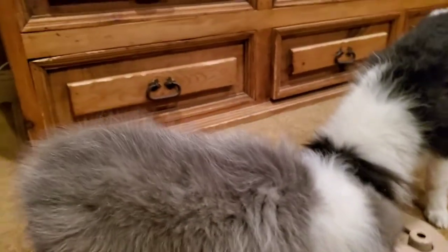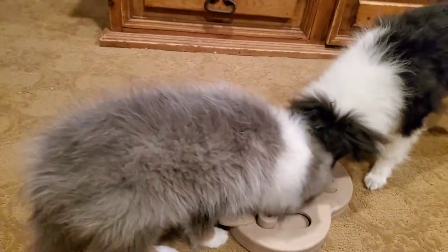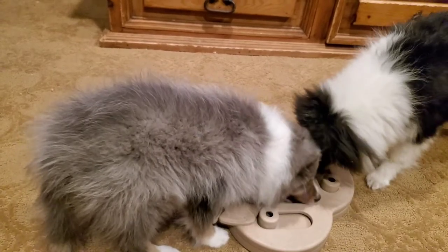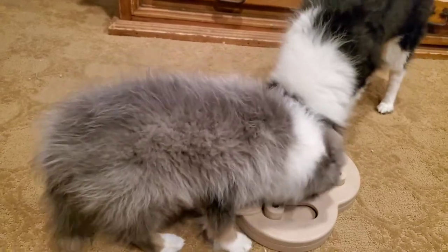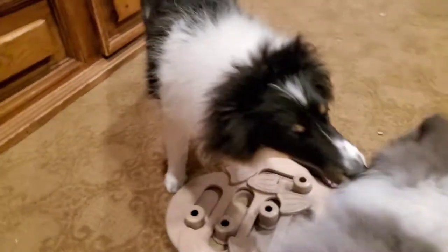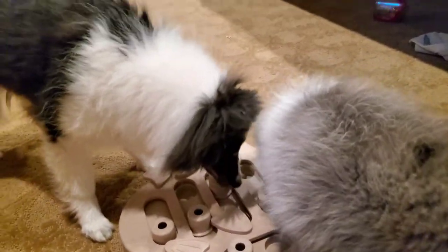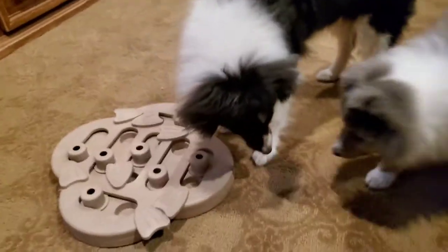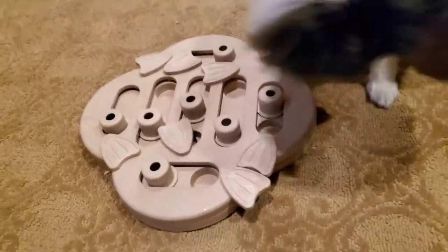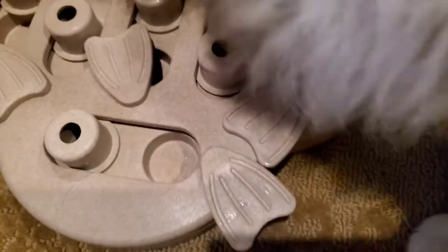Ollie, I think we're just going to keep you with a Kong ball with peanut butter. Look at that hustle. And I think they got to dig in that hole to get it with their tongues. Ollie just realized she's losing. Okay, I think they got them all. Let's take a quick look. Empty, empty, empty, empty, and empty.